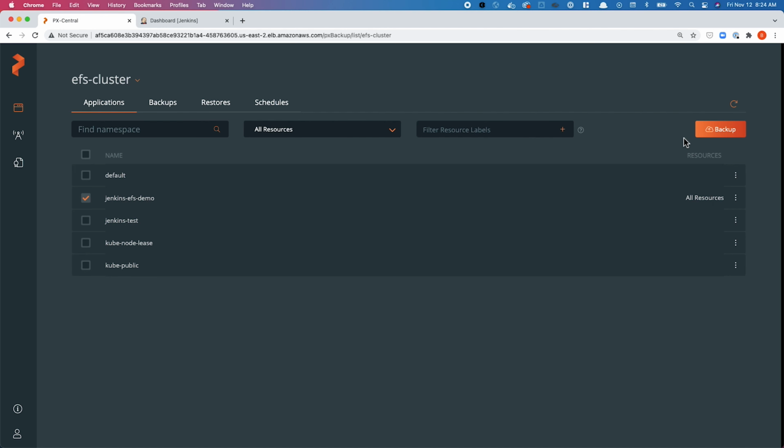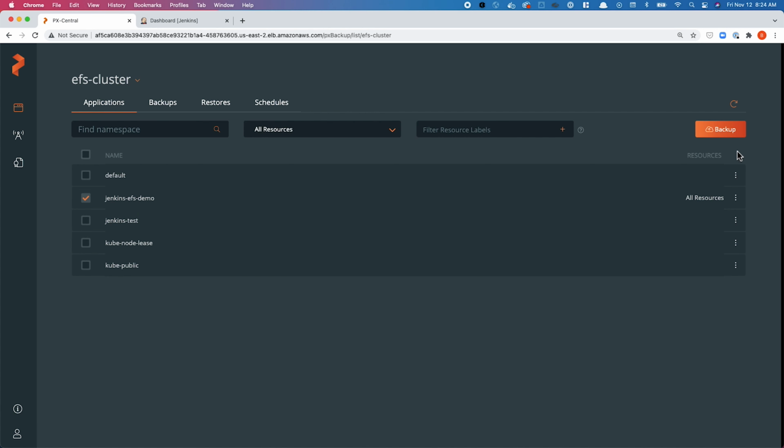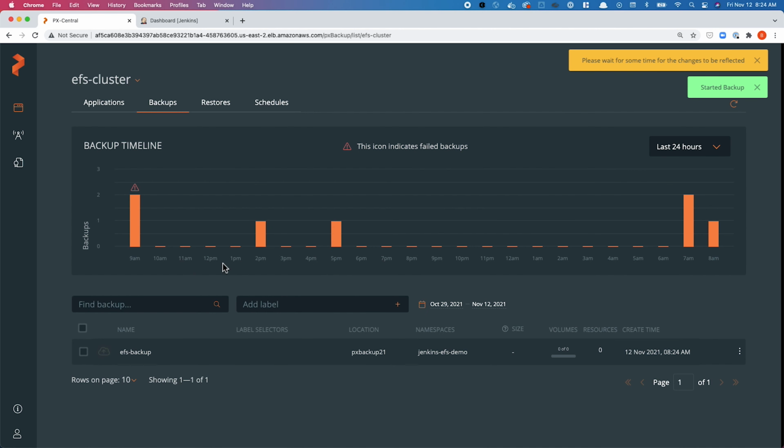Our resources are deployed in the Jenkins EFS demo namespace, and you can basically select that namespace, hit backup, and specify a name for the backup job, and select a backup location, which is the S3 bucket that we configured earlier. We can take an ad hoc or on-demand backup, or we can schedule this backup on a particular schedule. We'll do an on-demand backup for this demo's purposes.